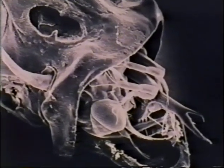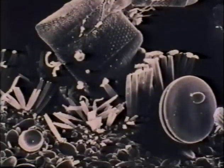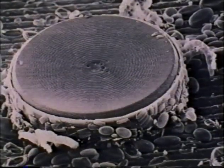There are two kinds of plankton. The animals are called zooplankton, and the plants are phytoplankton. Phytoplankton, like most land plants, produce oxygen, consume carbon dioxide, and build plant tissue.